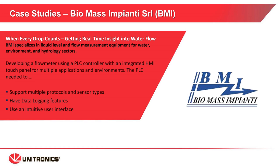BMI specializes in liquid level and flow measurement equipment. In developing a flow meter, they required a PLC that supported multiple protocols and types of sensors, recording valuable information through data logging functionality. A PLC also needed to provide an intuitive user interface for the operator control.